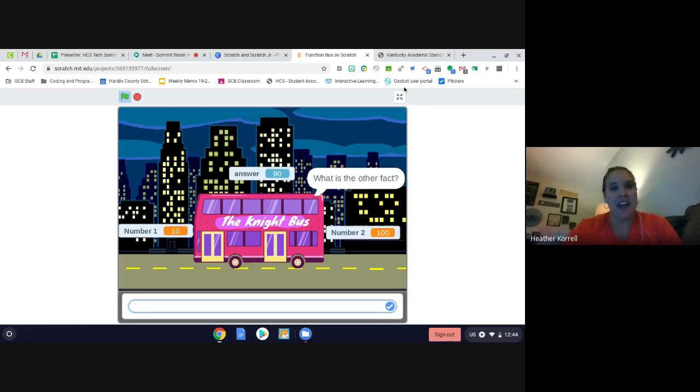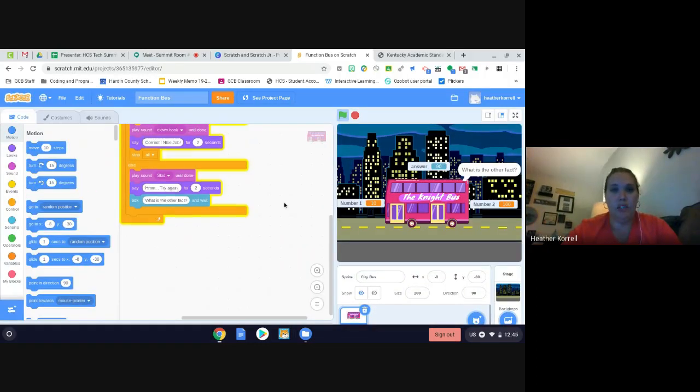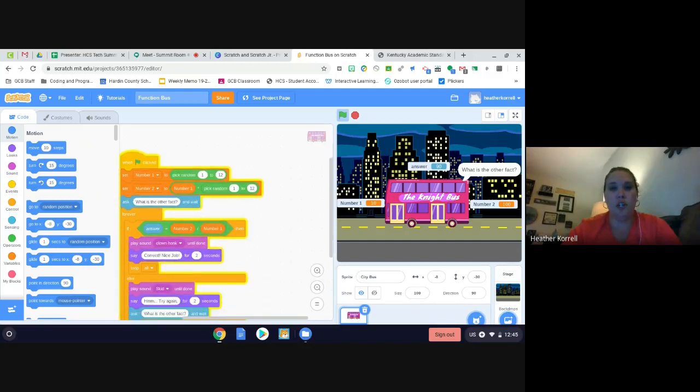Once we talked about the math facts and we figured out that it was in fact multiplication and that was consistent through each of the numbers that we used, we started talking about the code that would be needed to make this happen. And I'm going to go ahead and show you inside. When you go to a Scratch project, there's this little blue button that says See Inside. That's where you're going to be able to look at the code that was written for that particular project. So when I click on See Inside, here's my code.